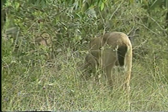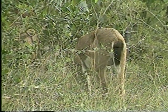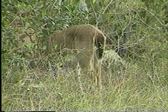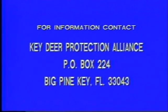You could contact your U.S. Senator or a representative for continued funding for land acquisition. You could become a refuge volunteer, they're always needed. Or you could join an organization such as the Key Deer Protection Alliance. Well, as a nonprofit, all-volunteer organization, the more help we get, the more successful we are. Anybody can contact us either with donations or in volunteering their services. We can be reached at Post Office Box 224, Big Pine Key, Florida, zip code 33043.